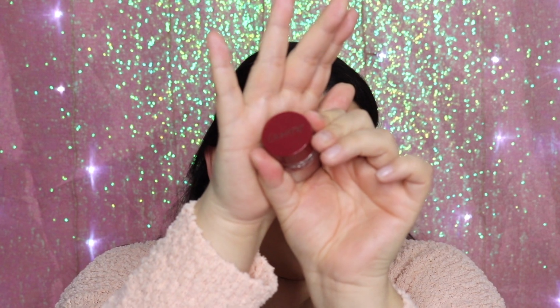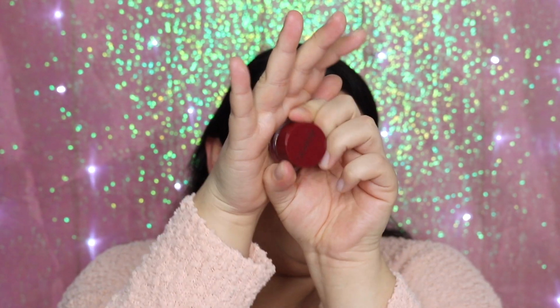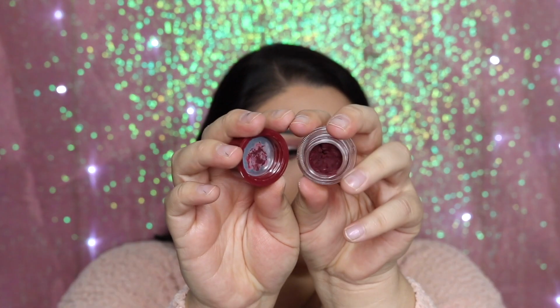This next product, I was so sad that it didn't work. It's the second product that I tried from ColourPop. This is probably the only product that I don't like from ColourPop, the 1% that didn't work out for me, and it's their gel liners. I bought the color Joyride, which is a gorgeous burgundy, wine shade.